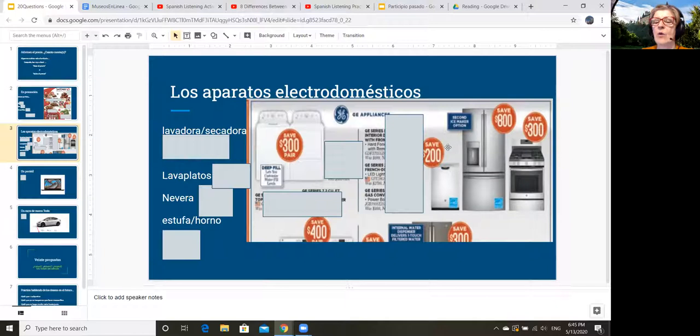La nevera es igual a refrigerador. Refrigerador es nevera. 2000, baja el precio. 1800. Sí. 1800, sube el precio. 1,900 y 99. Exacto. 1,999. Okay. Y por fin, la estufa. 2000, that was close enough.